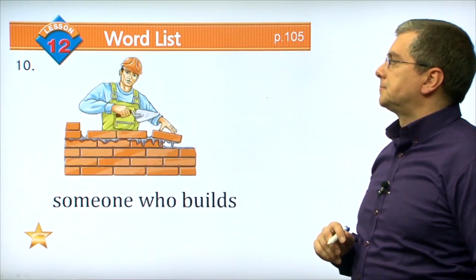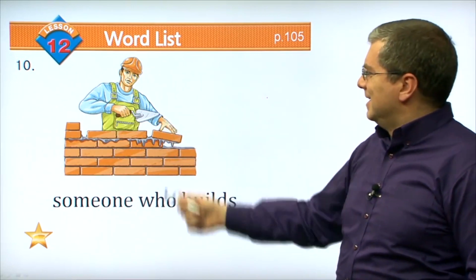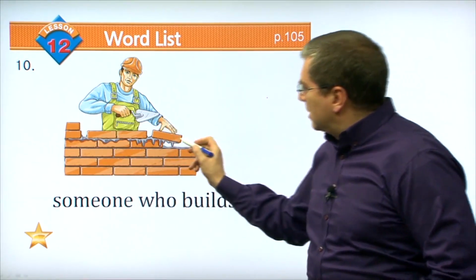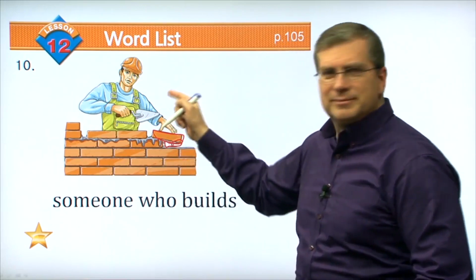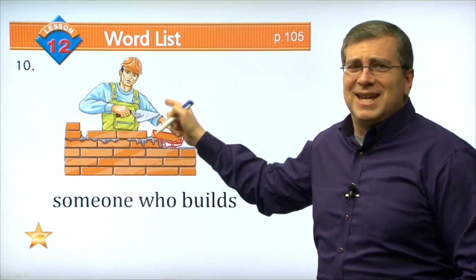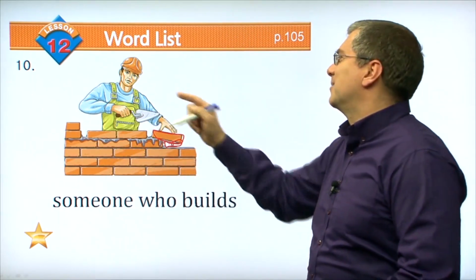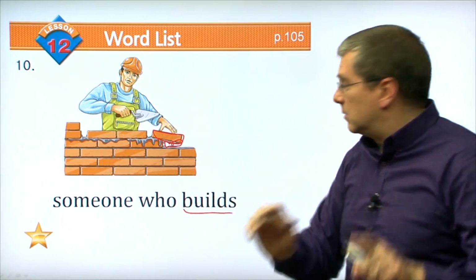Okay, number 10. Uh-oh, what's wrong with this guy? Someone who builds, but he's not building very well. Look, he's making, what's going on there? You need another brick over here. Okay? And look, he didn't fill up that position there. He needs more experience. Don't hire him. Okay, but anyway, someone who builds, this is interesting, this is easy, right?